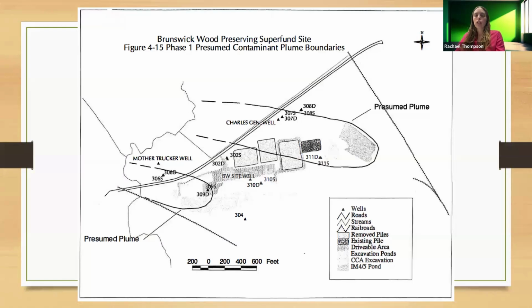Next, we have a figure showing where the groundwater contamination boundaries exist on the site. A plume, in this instance, is defined as a body of groundwater that is polluted. You can also see here some of the locations where wells are located. That's going to be where some of those smaller triangles are located. And I do apologize. Again, this is not a great picture, and it can be small depending on what kind of device you might be looking at the photo on.